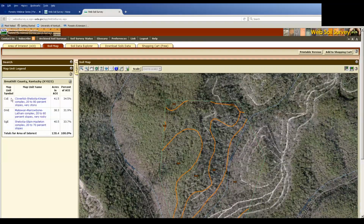The CSC, Cloverlick, Schlachta, Kemper complex, tells us how many acres we have in that area and how much percent of the area is within that. And I'll just be honest with you, I do not know what any of these map unit names mean at all. Soil scientists and other landowners might know a little bit more about it, but there's different information within these that is actually a lot more useful.